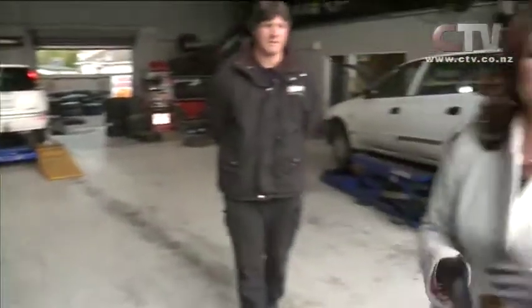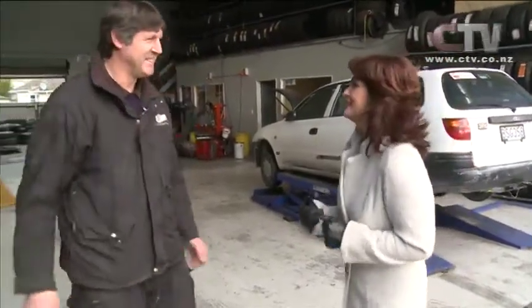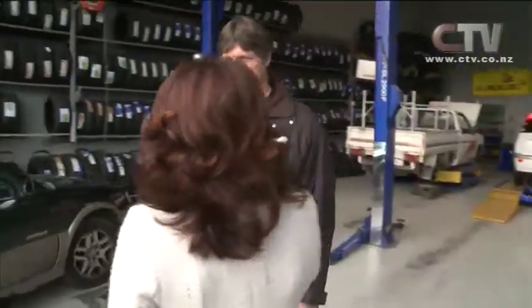Here I am down at Flags Tyres with Dougal. Dougal, great to see you down here in your own little spot again. Yep. Dougal, I've got a question for you. What is the difference between wheel balancing and wheel alignment?